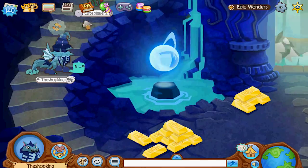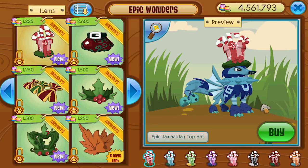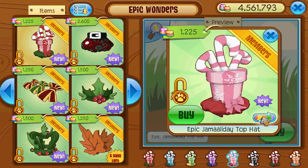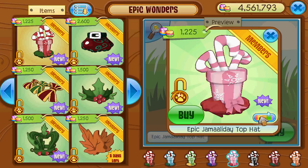Now I'm gonna show you the brand new item that is in Epic Wonders. I just guessed. I didn't know if there was anything in here. They're coming out with so much new stuff. That would go perfect with the black and white candy cane socks. I've got to get that. Hold on.